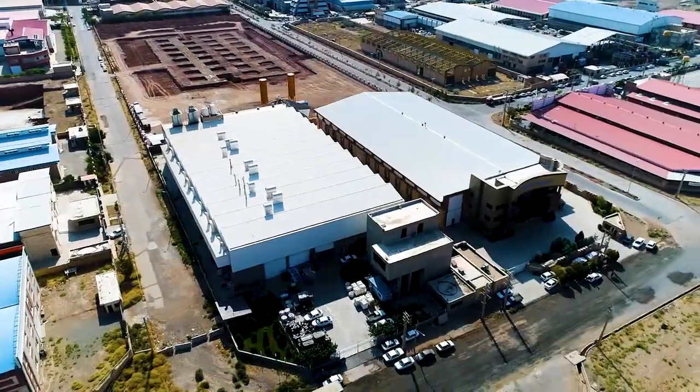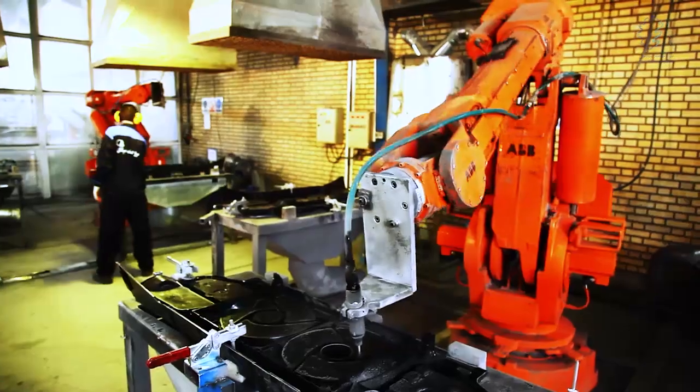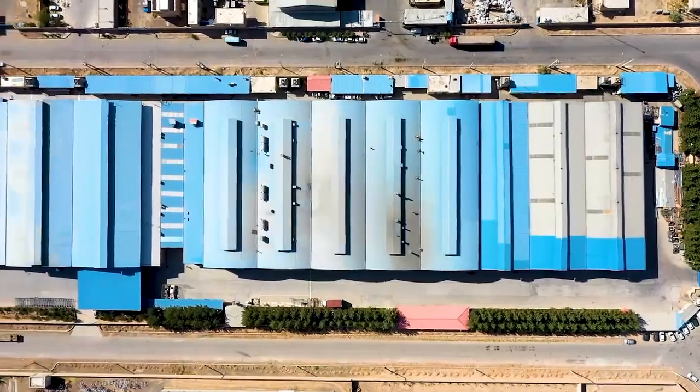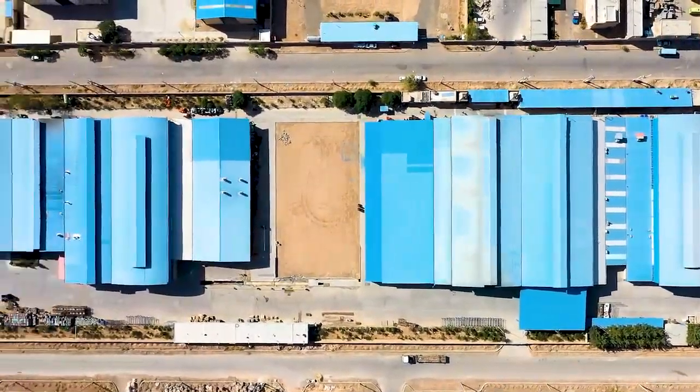Sarv Sanat Sepahan company, as the first simultaneous producer of polymer, composite, and metal parts of car body in Iran, started its activity in 2003 at site number 1, located in Sejzi Industrial Park of Isfahan, with a surface area of more than 50,000 square meters.